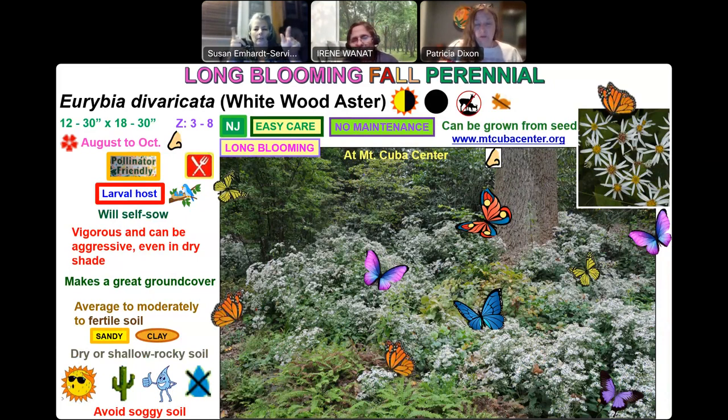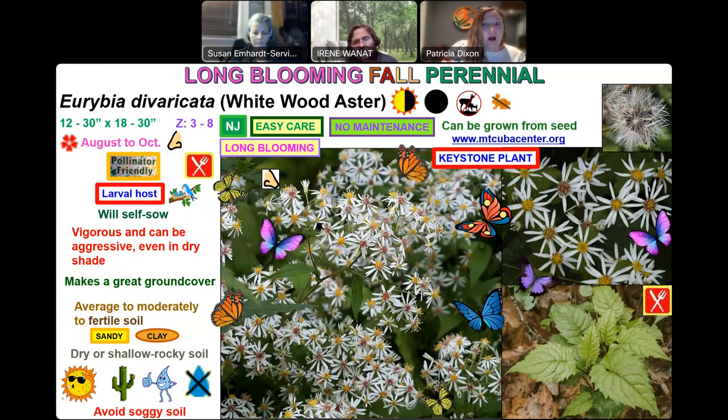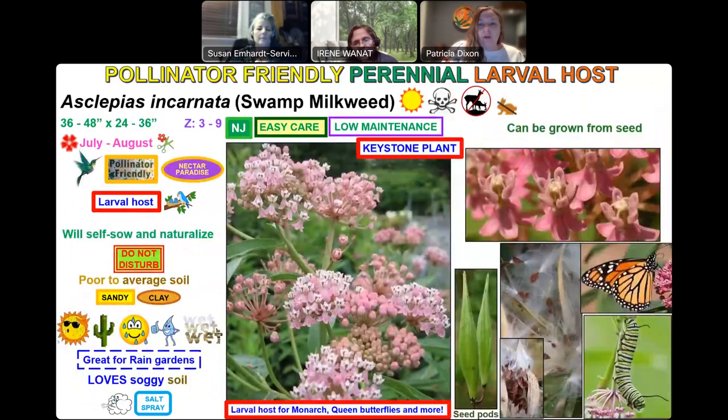JerseyFriendlyYards.org, or JerseyYards.org, is a great place. It has a great plant database, and a great list of where to buy native plants, broken up by county.